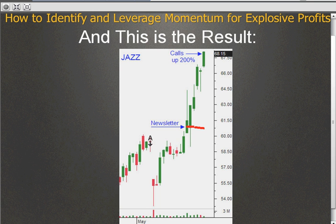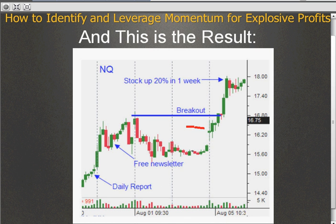So, this is the result of this program. This is the result of using this methodology. So, we've got VMW, the August 75 calls. We just did this trade, up 250% in 1 week.